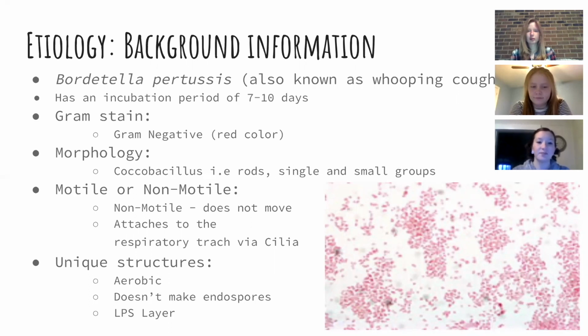Some more information about pertussis is it's non-motile, so it does not move. To get around, it attaches to the respiratory tract via the cilia. The cilia are those little tiny hair-like projections, if you remember. This bacteria will hang out in those in your respiratory tract and just wait for an opportunity to cause harm to its host.